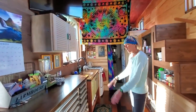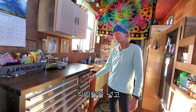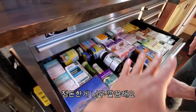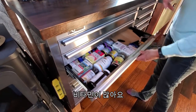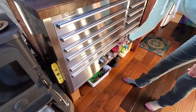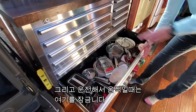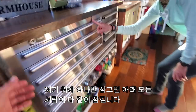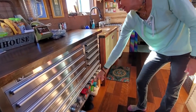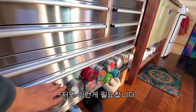Okay. I bought this tool chest. I use it for all my silverware and kitchen supplies. You organize so nice. Yeah, I'm into health, so I have a lot of stuff. Towels, wash rags, and then this is my big drawer with all my pots and pans. And it locks. When you're going down the road, it locks with one key. Wow. It locks all the drawers. And these are my spice racks, and they're just magnetic, and they just stick to it. I need this kind of thing. Yeah, they work good.